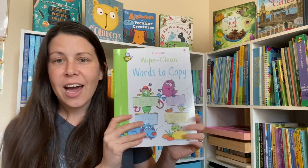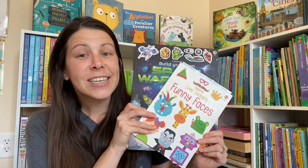So definitely check out our wipe clean books for a good fun activity for your little ones. We do have some for older kids too, learning to write, learning to spell. We have cursive. Sticker books are another lifesaver. These get us through a lot of hard things.